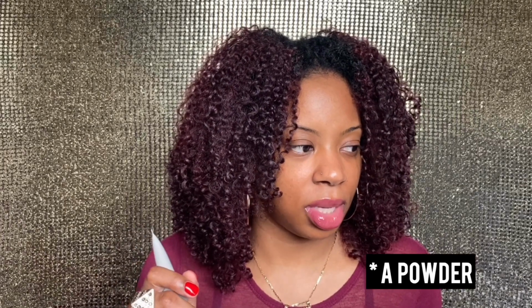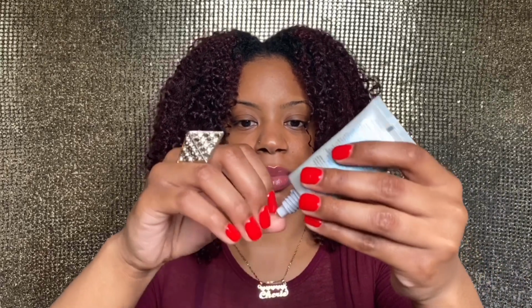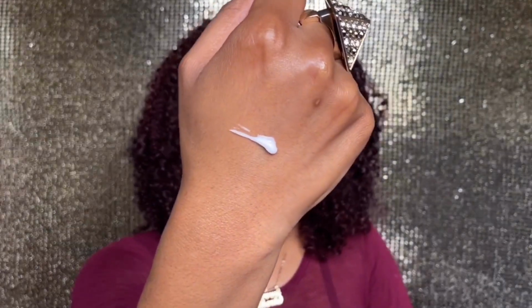And this is from the brand Pure. I've actually used their mascara before and something else, and it was pretty good. So we'll see how this works. This is a 4-in-1 correcting primer. It energizes and rescues with aloe, coconut water, and probiotics, and it's silicone free. So we'll see how this primer works. This is really gorgeous packaging though. I do want to look at that texture. It hasn't been opened. I just hope this doesn't break me out or something. So that's that texture right there.